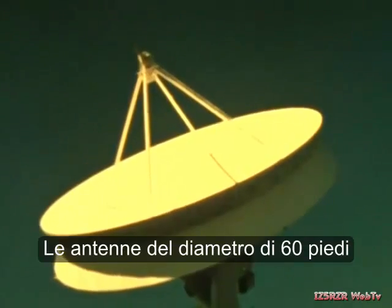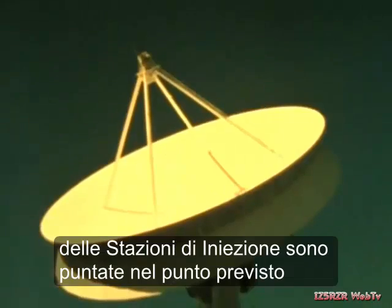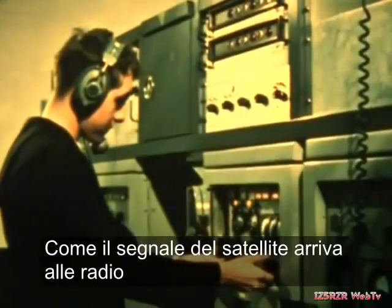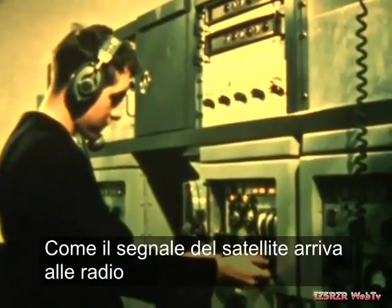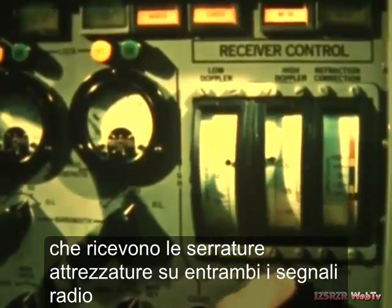The injection station's 60-foot diameter directional antenna is pointed at the predicted rise point in accordance with commands prepared in advance by the computer center. As the satellite comes within radio line of sight, the receiving equipment locks on both radio signals.